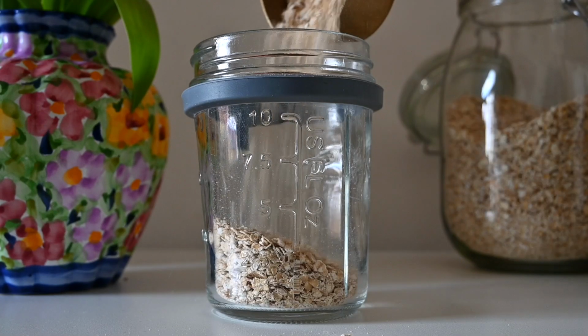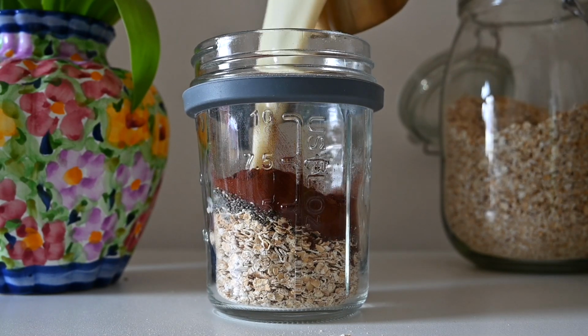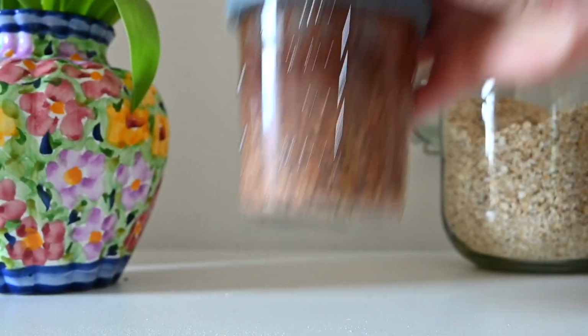Overnight oats is easiest to make the day before, but sometimes you just forget about it and you've got to make it that morning. You can go ahead and do that as long as you give it about 2 to 3 hours to sit in the fridge. It's been a couple of hours, so I'm now going to go and get the overnight oats out of the fridge.